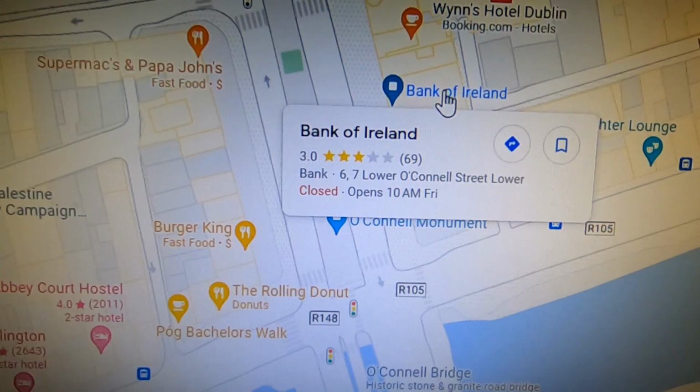And as far as money, you can use your credit card, your American credit card, everywhere. And when you make a purchase, just make sure to click the button to say, make my purchase in local currency, because you'll have less fees by doing that. There is an ATM from the Bank of Ireland on O'Connell Street, and so if you want some cash, you can go down there and take out some euros.